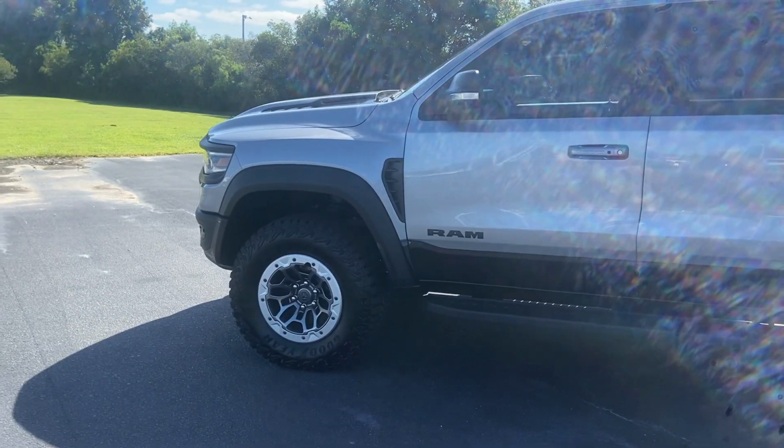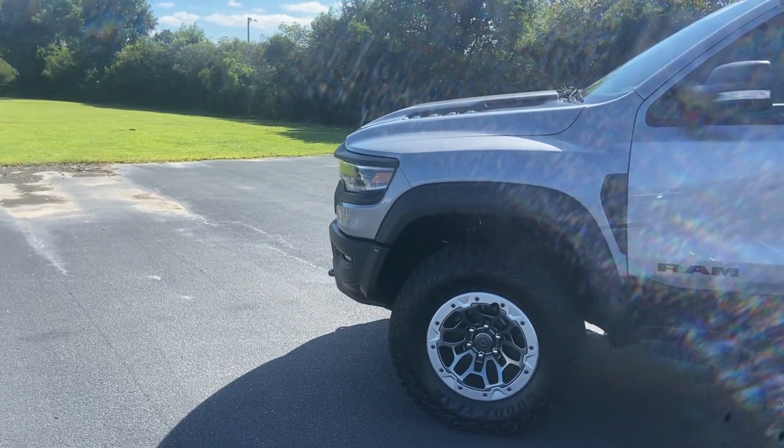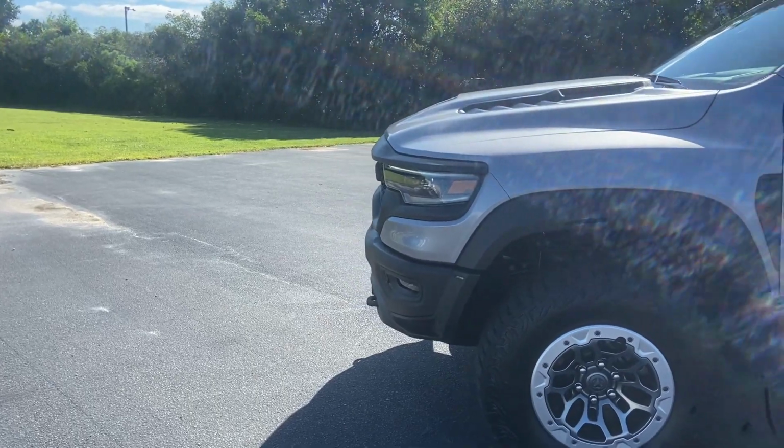This is also a pretty tall truck with the all-new beefed up suspension system equipped with the tires and rims. You're looking at about 11.8 inches of ground clearance on the front.